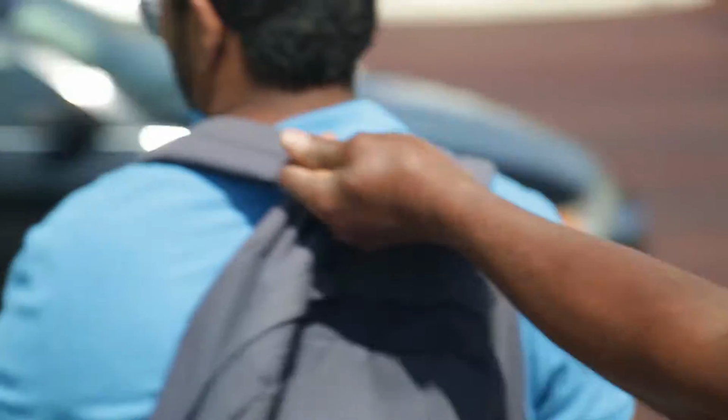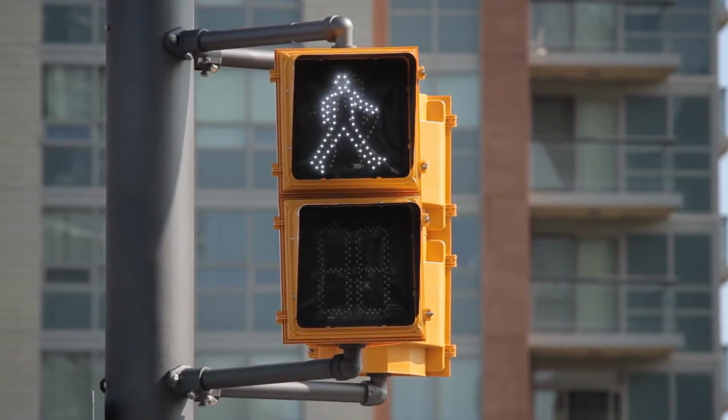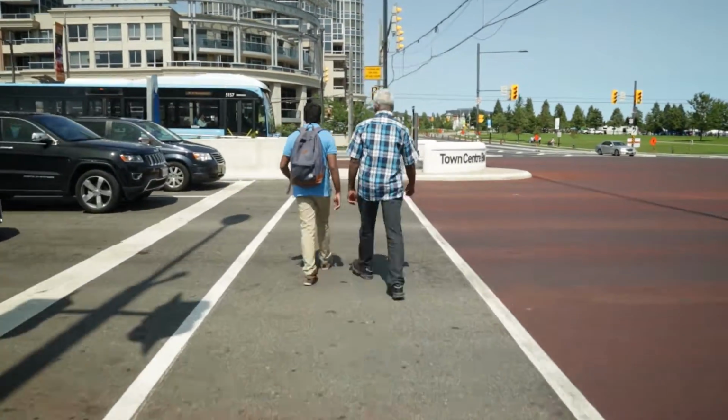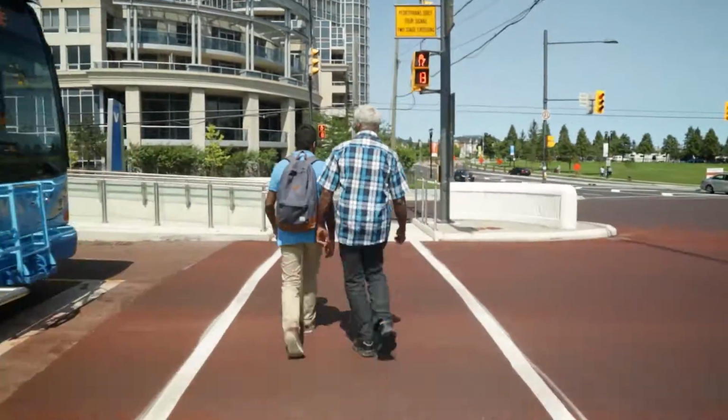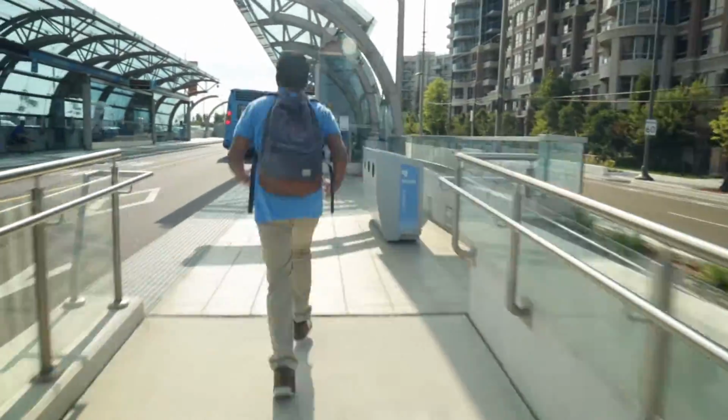A green arrow triggers go in Percy, but his grandfather knows better. It's too early, and left-turning motorists have the right of way. Now's the time. With a quick goodbye, pedestrian Percy sets off.